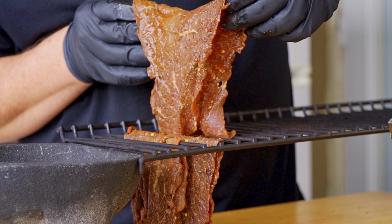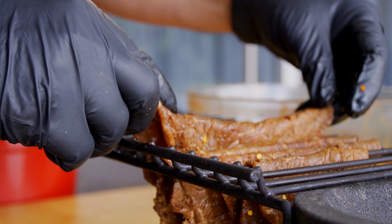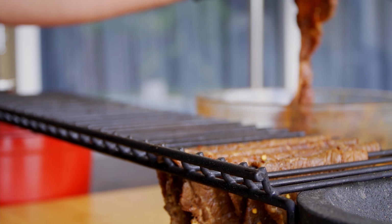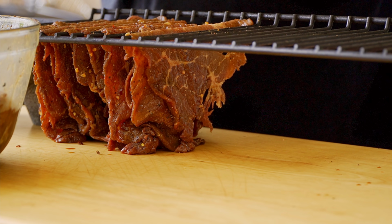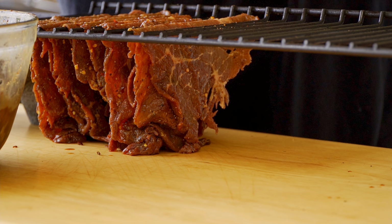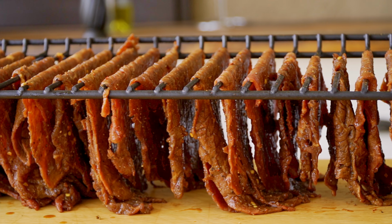Take the meat out of the marinade and dry it up as much as you can. It doesn't have to be perfect, but the more moisture you remove from it now, the faster it will be ready to eat. I will hang the meats on the grates, as we are not cooking or smoking this meat. We are just dehydrating and removing all the water and moisture from it.